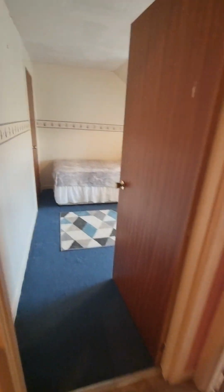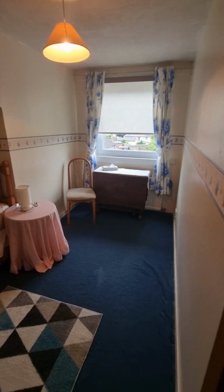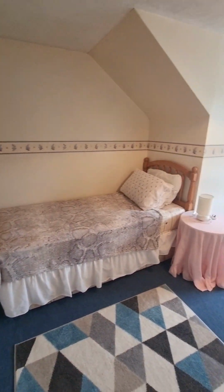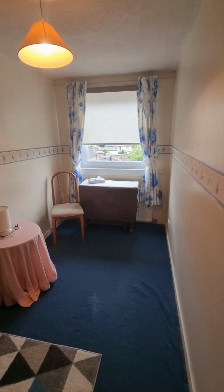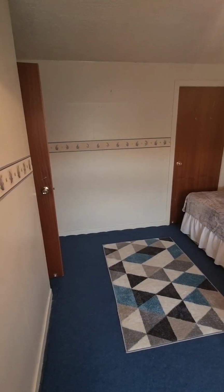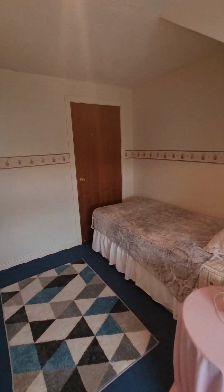So we'll start in the first bedroom. So this is the upper level bedroom. Lovely and bright, spacious as well. Easily get a double bed into this space. And then you have storage just in that corner just there. What's great about this property is you are spoilt with storage. We've got plenty as we go throughout, which you'll see.